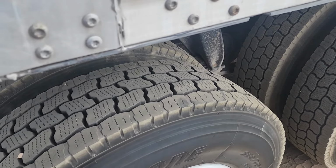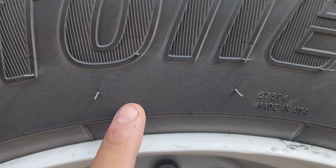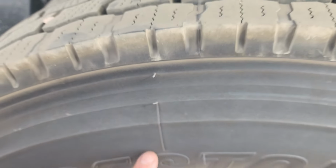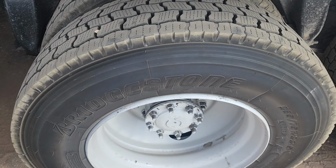As I mentioned before, the issue that I was having on the other one was in this section right here, there was a whole bunch of little stress cracks. As you guys can see on this one, well, obviously it's a brand new tire, right? There's no stress cracks. So that's what had failed on the other one, which the sidewall blew out. So as much as I really wasn't in the best position to buy these tires, the problem is that it causes damage, you know.